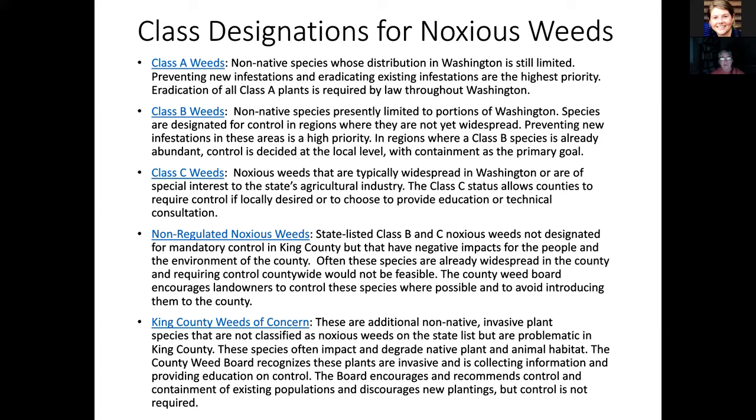So the class C weeds, like class B, are typically widespread in Washington or of special interest to agriculture. This allows counties to control them locally if desired. You'll see that many of the weeds we're talking about tonight are not class C weeds because there isn't as much concern for agriculture as there is on the east side of the state. But we see a lot of class A, we see some class A, class B, and then these other two categories. Non-regulated basically could be in the class B or class C category. So those are not an extra category. They just are the part of class B and class C that means that we're not gonna ask you to get rid of them because we realize it's not feasible.